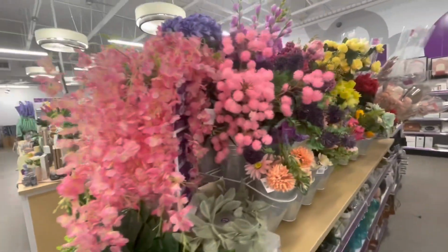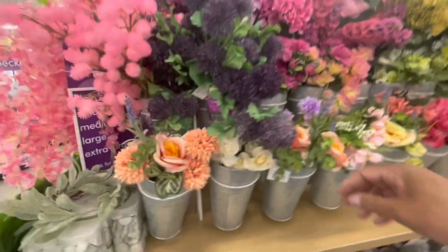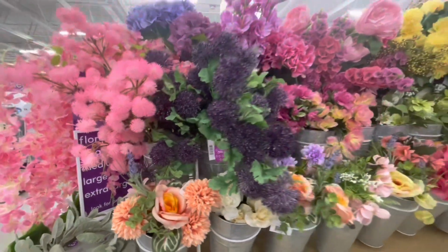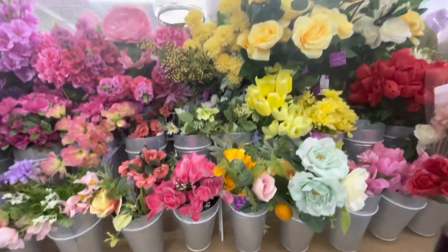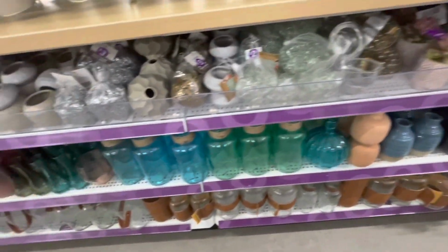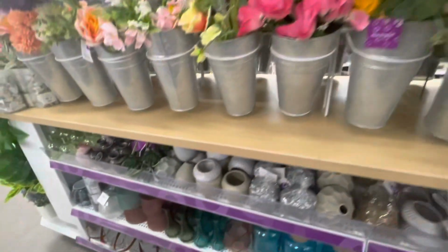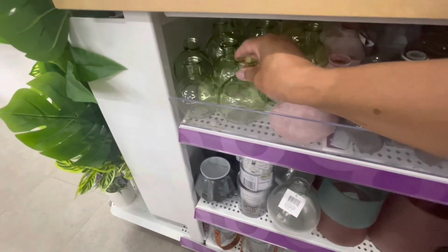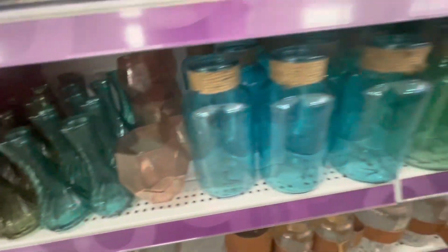And on this side over here, they have more stems and picks. Aren't those pretty? And these are all going for $2. So let's see. It's like a bunch of them. So I think you get like three in a bunch. Look how pretty they are. And down here, more planters. Down here, they have glass gems to put inside if you're making the faux plants. Here's some little small vases here for $1. These are really pretty. All of their colorful vases down here at the bottom.